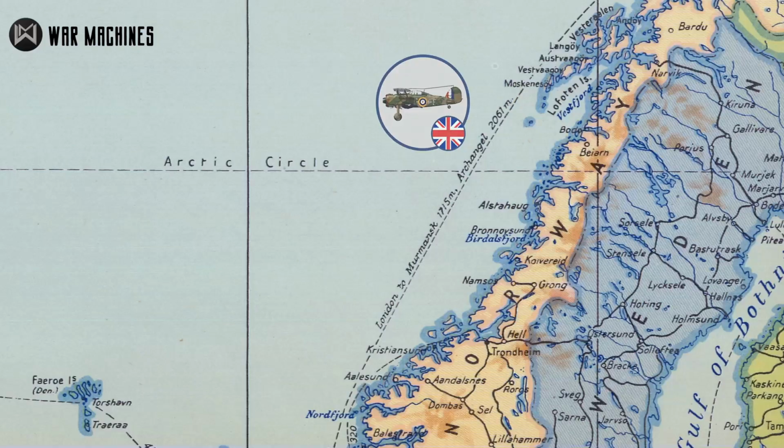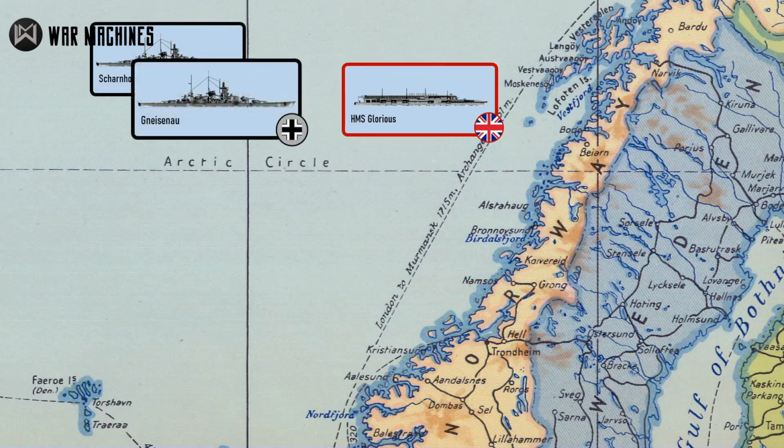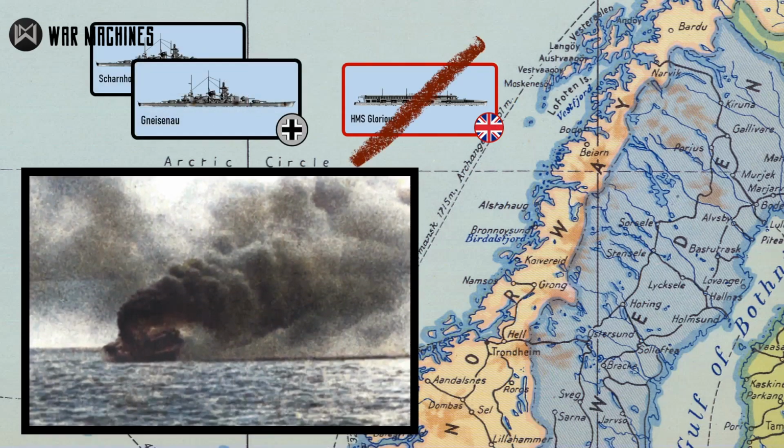Unfortunately, the next day the carrier was intercepted by the German battleships Gneisenau and Scharnhorst, and sunk. All 10 Gladiator pilots were among the 1,519 men lost with the carrier.